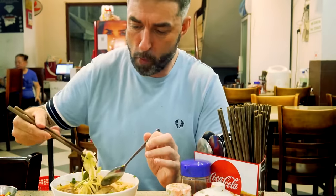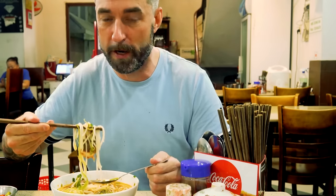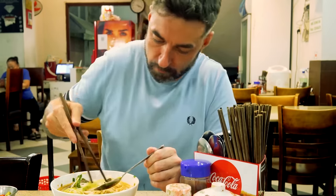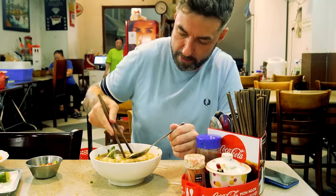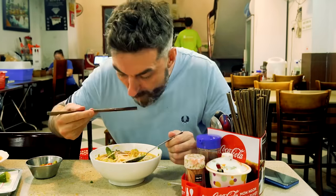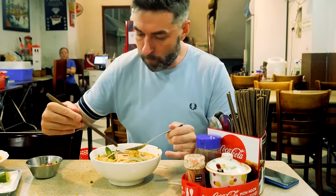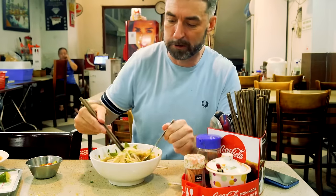This is an absolute wonderful bowl of soup. As some of you may know, Anthony Bourdain literally called Bún Bò Huế the best soup in the world. So obviously, the man, the myth, the legend, he liked it. It's good enough for me. Wow. The citrusy punch of the lemongrass is absolutely fantastic.